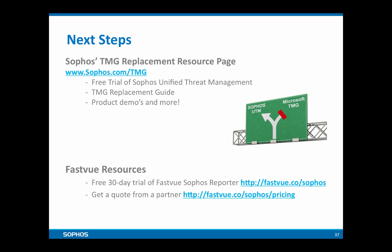Yeah, and let me add to that, our professional services team, certainly in North America and I believe in other regions, is not only working on that automated tool, but they're available to help customers transition as well.